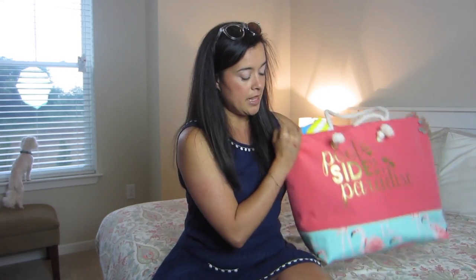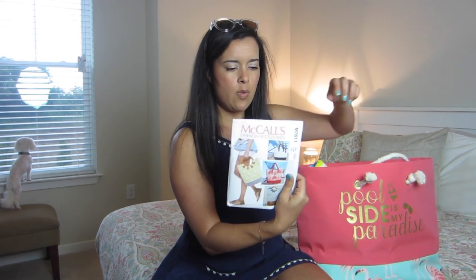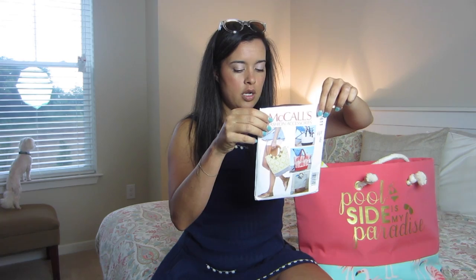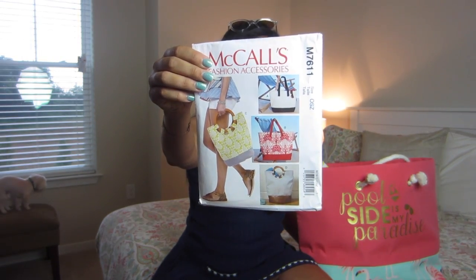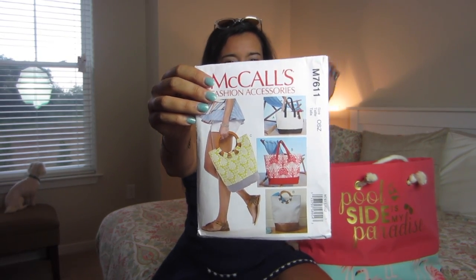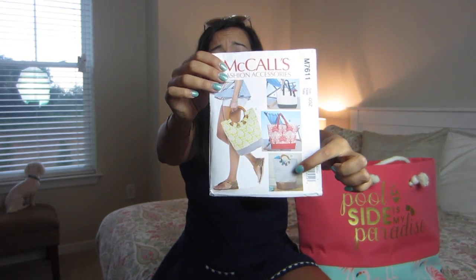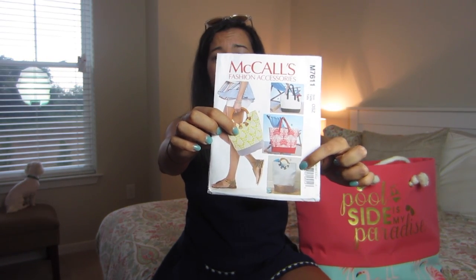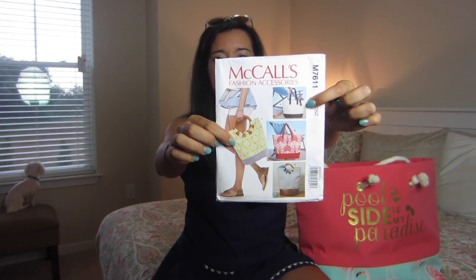So yeah, I made this pattern from M7611. I wanna say it's a newer accessories pattern. I mean, I just got it. Yeah, copyright 2017. So this is a newer pattern of theirs. I made version A, which is the smaller of the tote bags, but I think these are adorable too. And I will definitely try to make those. But this is the version that I made here.